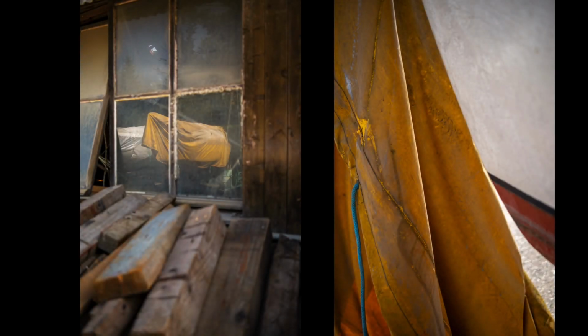Here we switch to totally something else. In terms of equipment first, that's the Leica M M240 and a Summarit-M 35mm f2.5 lens, and that's in a shipyard west of Switzerland, near the Lake Léman coast. Some details of that shipyard.